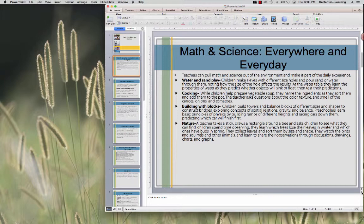Preschoolers learn basic principles of physics by building ramps of different heights and racing cars down them, predicting which car will finish first. In nature, a teacher takes a stick, draws a rectangle around a tree, and asks children to see what they can find. Children spend time observing. They learn which trees lose their leaves in winter and which ones have buds in spring. They collect leaves and sort them by size and shape. They watch the birds and squirrels and other animals and learn to share their observations through discussions, drawings, charts, and graphs.